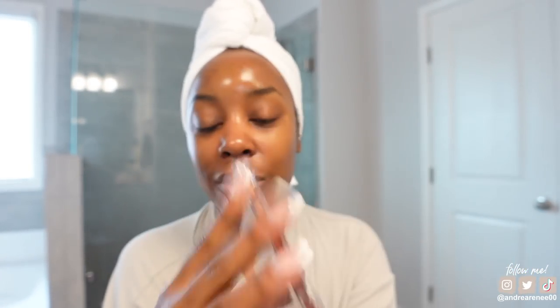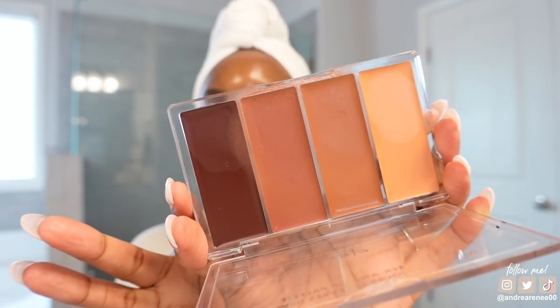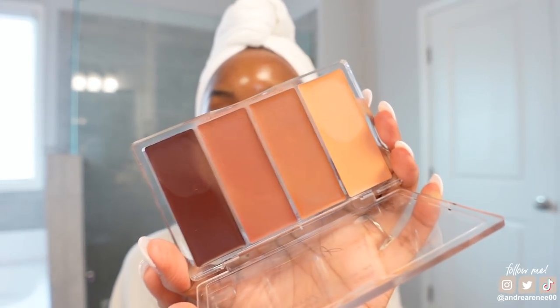Danessa Myricks Cheek and Lip Palette. This one right here is what you need to get. Yes, girl, you need to get it. Y'all know I have talked so much about this. This is what I use for my blush and also on the lips. It's so pretty, and it also gives a really pretty dewy finish. So I feel like this time of the year is the perfect time to get this because it's getting warmer outside. A lot of us like to have that natural dewy look on the face.